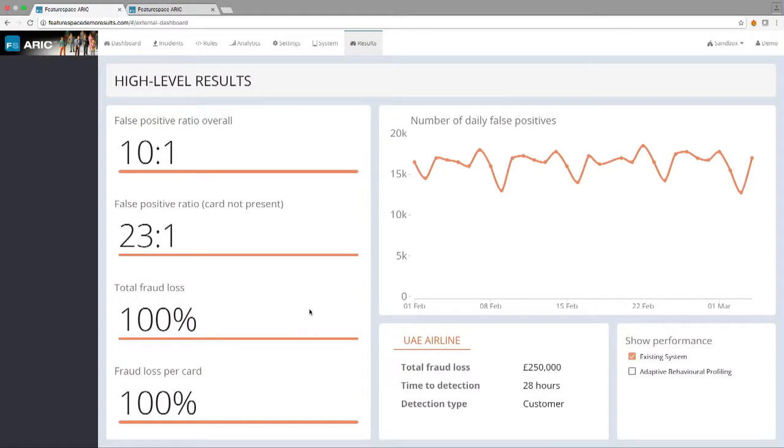So what we did here is we worked with one of the UK's biggest credit card issuers, and their challenge to us was we'd love to be able to use an adaptive behavioural approach to prevent fraud. And what you can see at the moment on the screen is their current fraud numbers. So 10 to 1 false positives means for every one fraud that they spot, they decline 10 transactions. 23 to 1 means for online transactions, so on online merchants, for every one fraud, they have to decline 23.